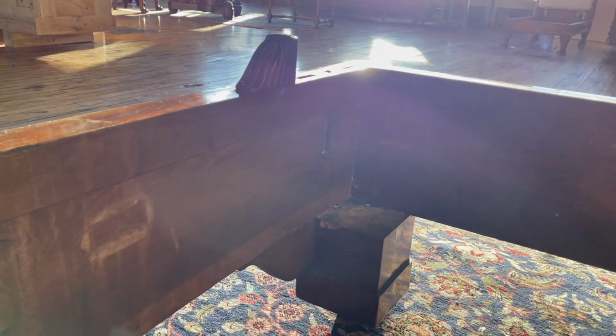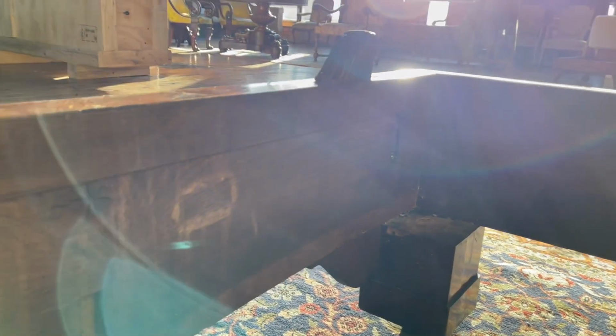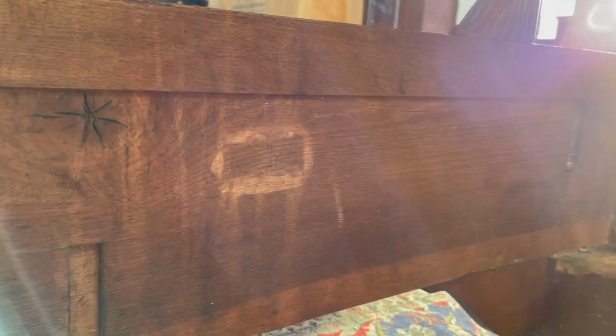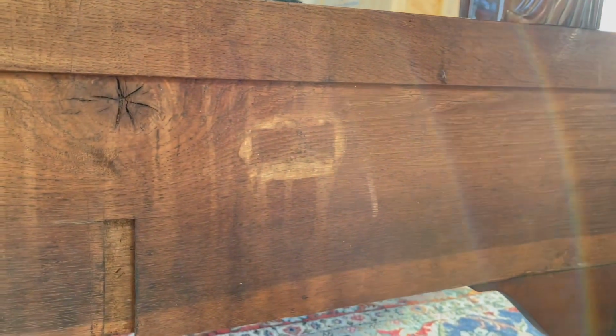Now, we do see a watermark down here, discoloration where there was a label, perhaps from Jacob-Desmalter's workshop, but I fear the worst, ladies and gentlemen, that this label was in fact the inventory label of whoever this was first delivered to, and it is super annoying to have lost that.